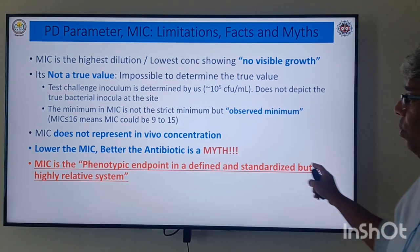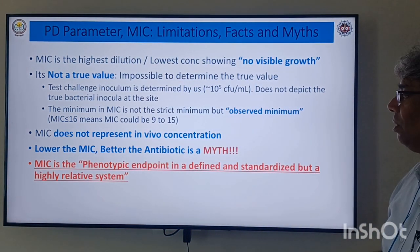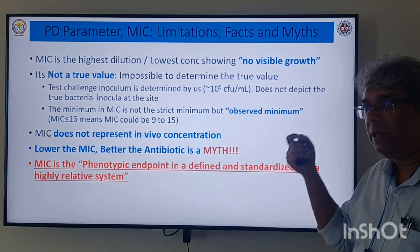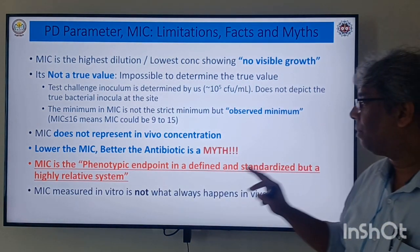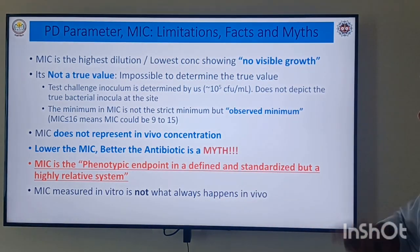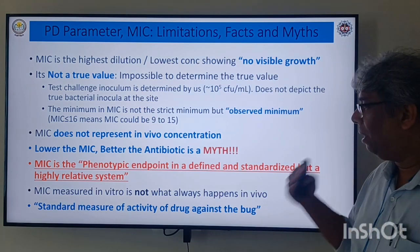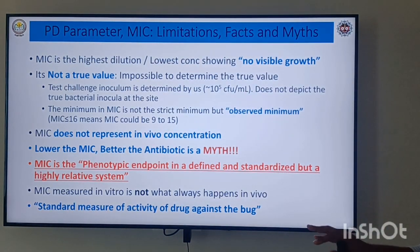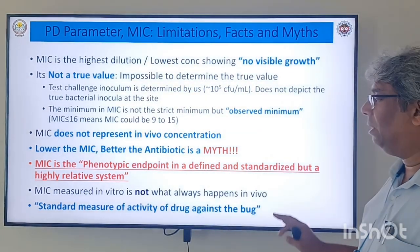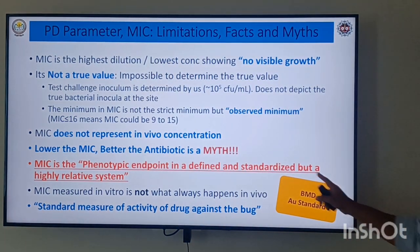So the MIC testing in our labs is actually a very defined system. It is an in vitro system, a static system, so it does not really replicate exactly what is going on inside the human body, and therefore what is measured in vitro is not exactly what happens in vivo. Still, MIC as of now is the nearest standard measure of activity of a drug against a bug. Despite all these variables, it is still the standard, and broth microdilution is considered the gold standard here.